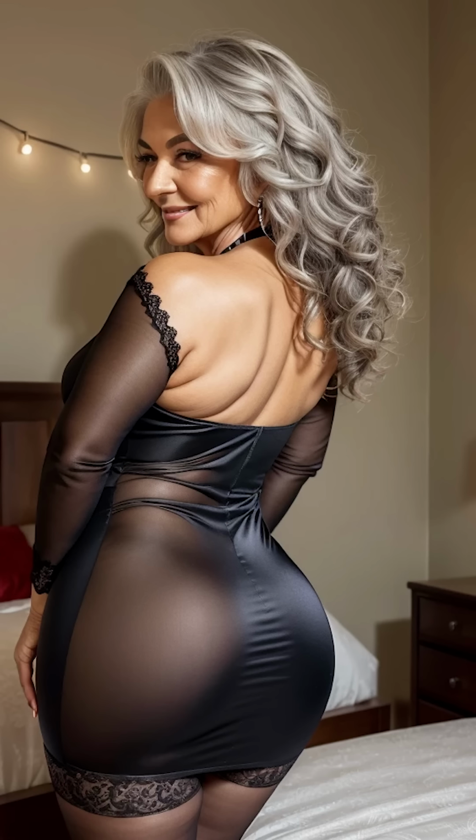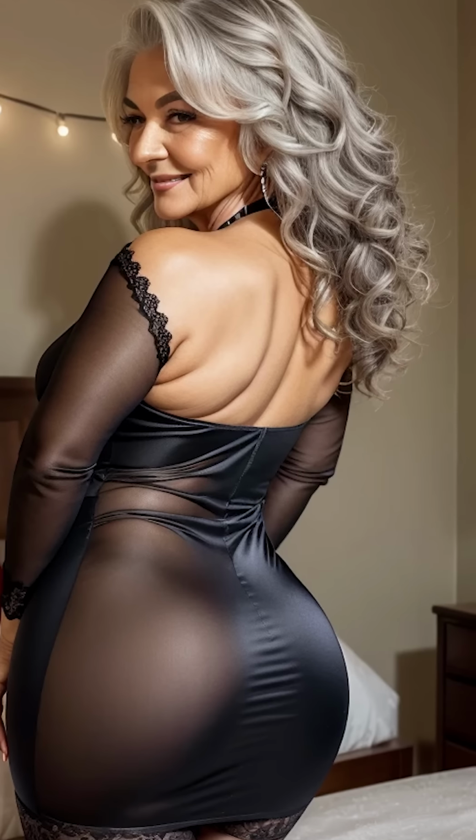Remember, the goal is to create a balanced and harmonious look that highlights your personal style and makes you feel confident and beautiful.